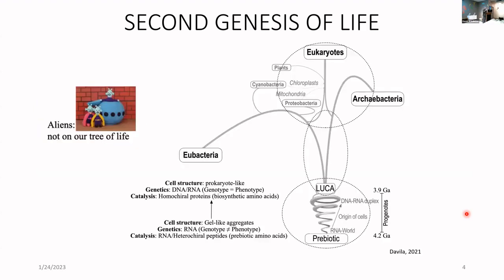So how do we truly define aliens? How do we truly define a second genesis of life? This is a representation on the right of the tree of life on Earth. It's very simplistic, but it essentially captures the family history of life on Earth, from prebiotic chemistry to the first living entity on our planet, sometime around 4 billion years ago, through billions of years of complex evolution of microorganisms, the split between the bacteria and the archaea, the joining of a bacterium and an archaean sometime around 2.5 billion years ago to form the first eukaryotes, which are the types of cells that form humans and other animals, and plants.